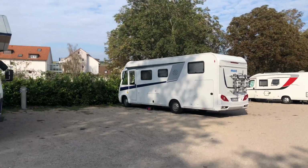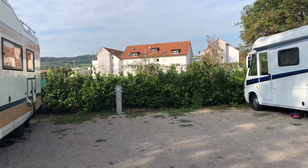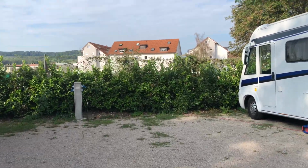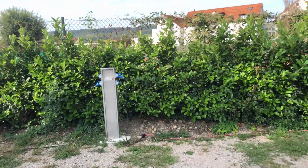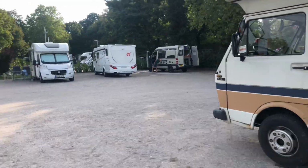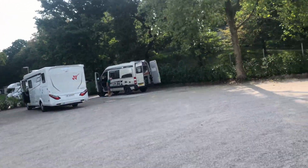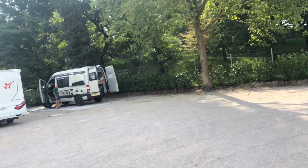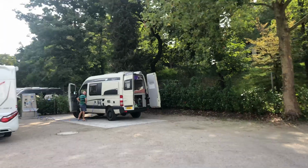This is where we were parked, in this gap here, and you'll see there's electric bollards here as well, which is great if you need electric. We don't particularly, so we never hooked up, but yeah, so you get electric as well, which again in France is very unusual really to get electric and air, but more often than not in Germany you do tend to get an electric point. So there you go.